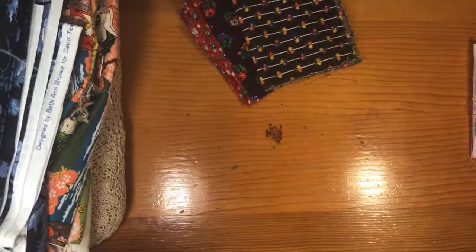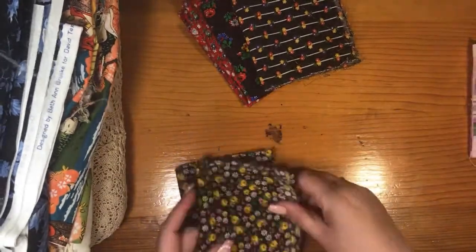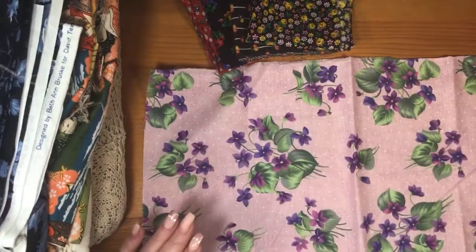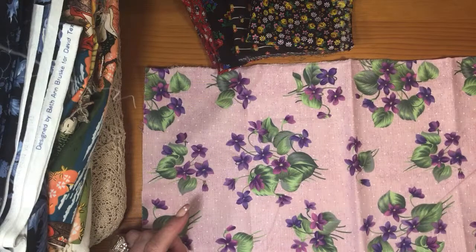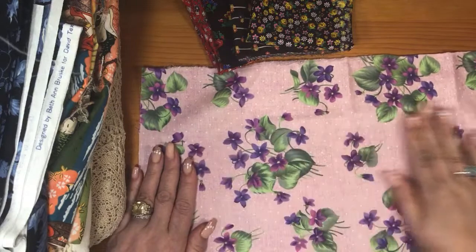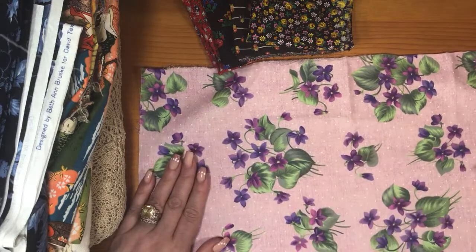Then the last one is pink with white polka dots. If you like polka dots. And it's got little violets on it. It's so cute. The pink one. I love this one. Sweet. Violet Bouquet Lake House, this says on it. It looks kind of new, so I don't know if it's a Joann fabric right now or what it is. Michael Miller Fabrics, it says on here.